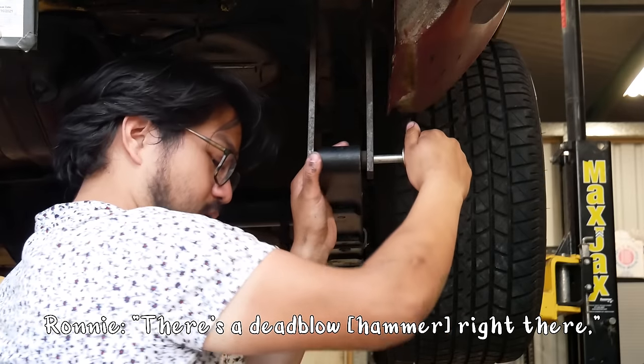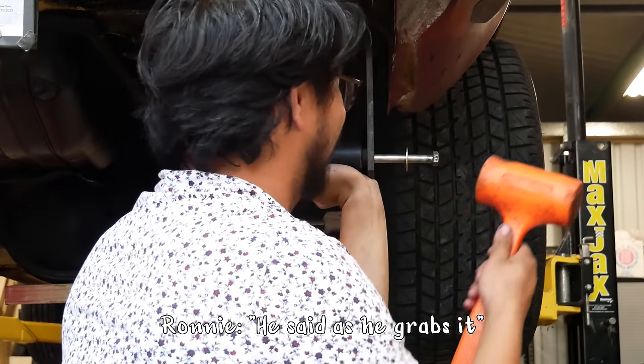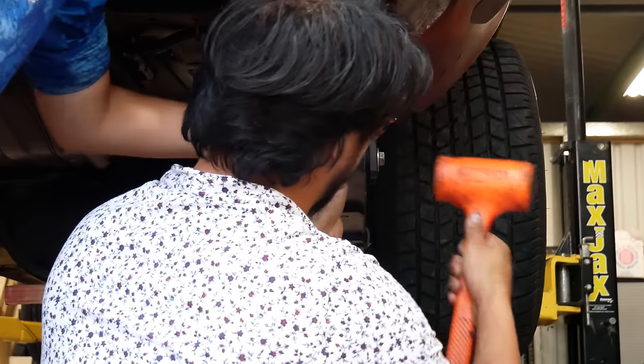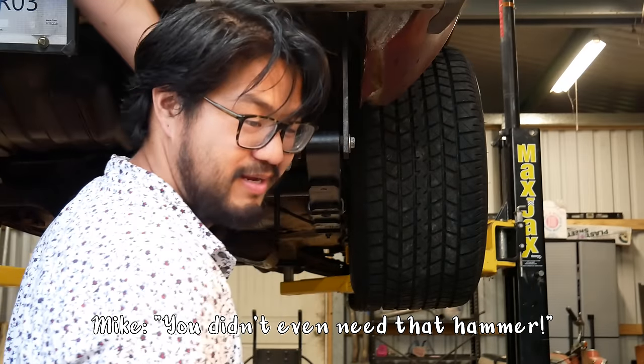There's a dead blow right there if you want. Don't need it. He set it up there anyway. Don't need this. You don't need it? Just using it. There, you did it. And all without even using the hammer. Didn't even need that hammer.